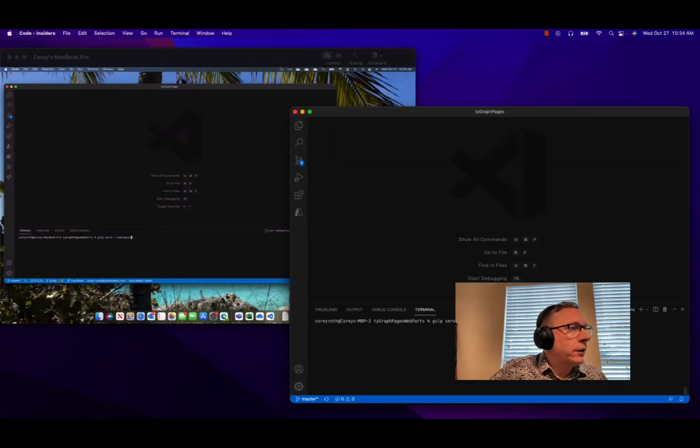On the left, you'll see my existing MacBook Pro. I'm connected to it via remote screen sharing. And on the right, we have Visual Studio Code running on my M1 Mac. This particular project has a web part, an application customizer, a few other things, fair amount of dependencies. So it does have some longer build times as it's fairly mature.